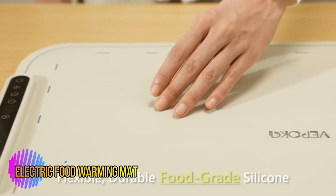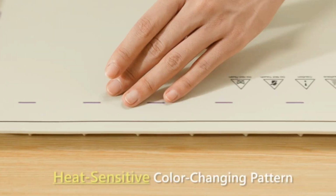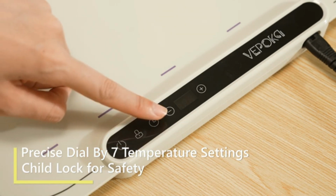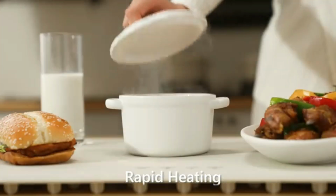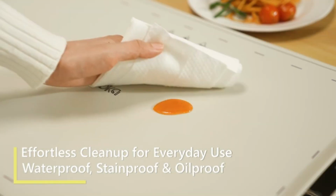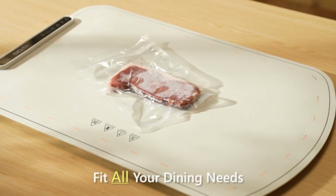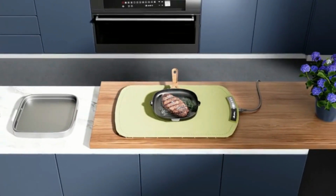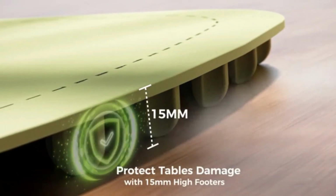Electric food warming mat. Must-have hosting essential. Transform your dining and hosting experience with the roll-up electric food warming mat. The ultimate solution for keeping your meals perfectly warm and ready to serve. Whether it's an intimate family dinner or a large gathering, this sleek warming tray provides rapid full-surface heating in just 10 seconds. No more cold food at parties. Just consistently delicious dishes kept at the ideal temperature for every occasion.